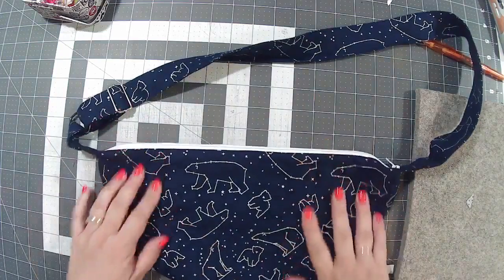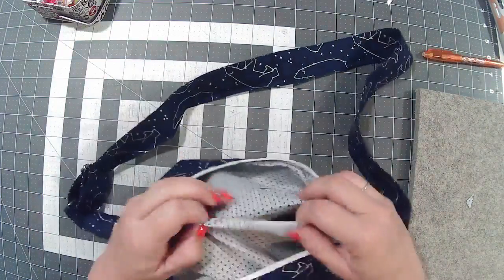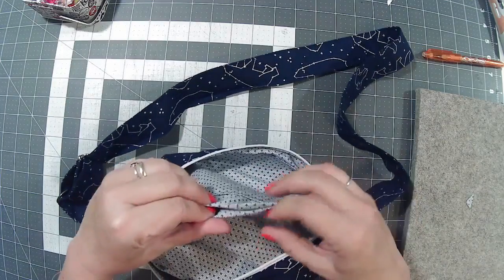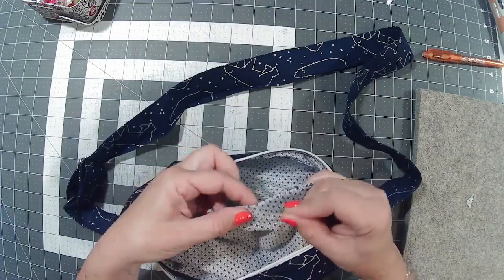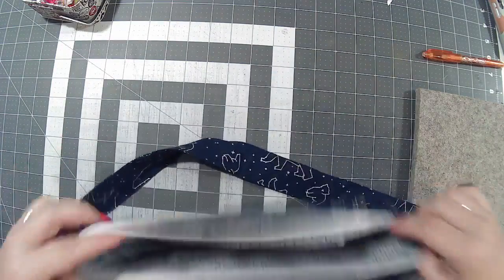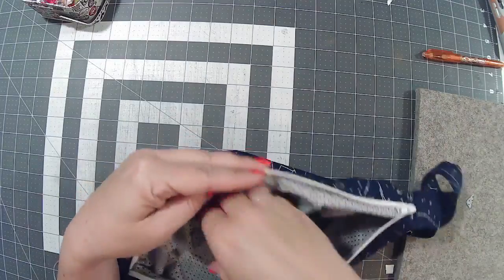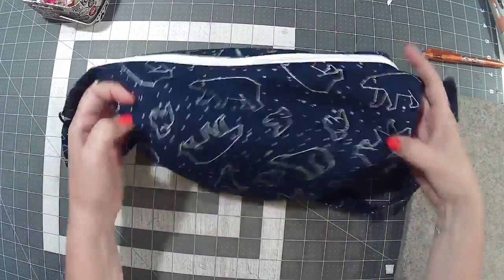The only last thing to do, obviously clean up my threads, is just to sew up that little gap in the bottom, which I will do in a moment. I'm going to hand stitch that though, because I like to hand stitch some things. And then you've got room for everything. You can get loads in there, get your phone in there, all sorts. There we go, zipped up.